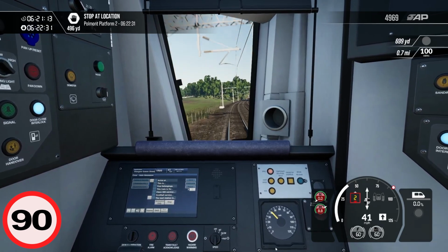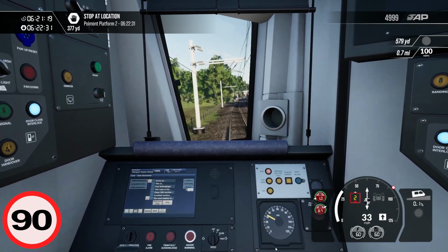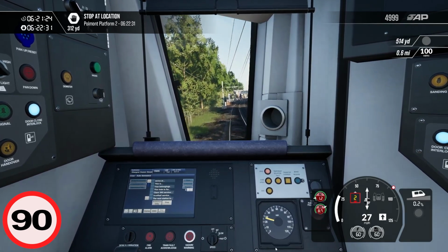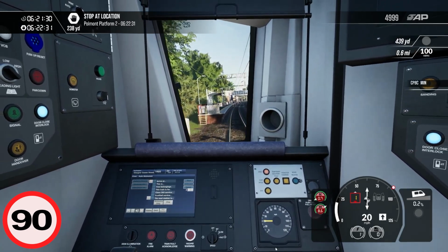So the approach there does seem quite slow, but that is coming in very nicely. As with Linlithgow, we are a 4-car train, so we're not going all the way to the end of the platform. We are stopping around halfway down the platform at this station. So I haven't touched the brakes there. We've gone into 60%, which has brought us into the station very nicely.